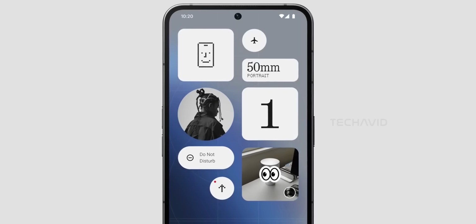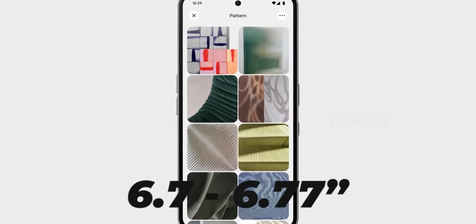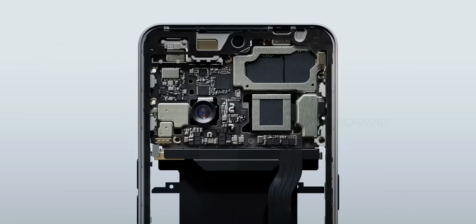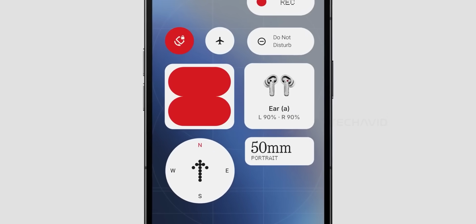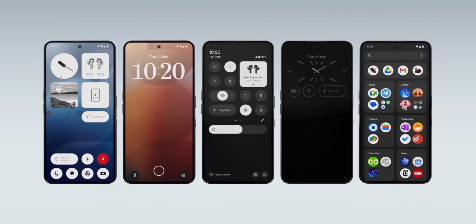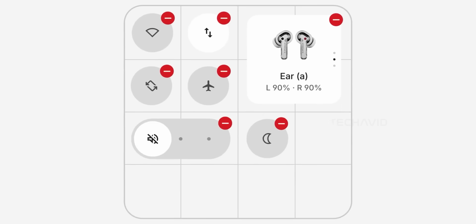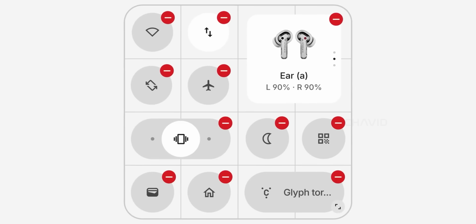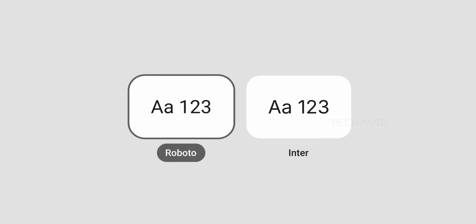The display, likely a large 6.7 to 6.77 inch AMOLED LTPO panel with a smooth 120Hz refresh rate and a peak brightness of 3000 nits. Yeah, doom scrolling in sunlight just got a whole lot easier. Battery's getting a bump too, over 5000 milliamp hours expected, which is a nice step up from the Phone 2. Charging speeds, probably around 45 watt, maybe even 50 watt. Fast enough to keep you going without hovering near an outlet.